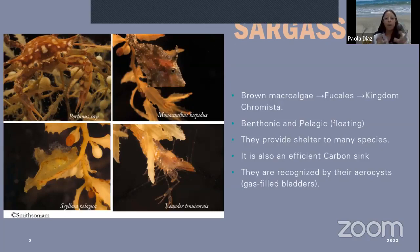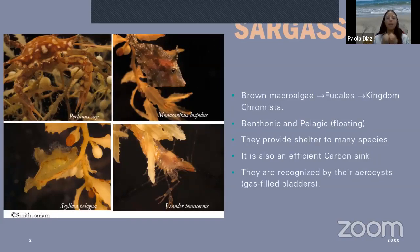But both of them provide habitat, feeding, and refuge to many different species. So they become a very important ecosystem. It is also an efficient carbon sink because they absorb a lot of CO2. And they are recognized by the air bladders. I don't know if you remember when you saw sargassum that you can see the small balls that look like grapes. These are gas-filled bladders that help the sargassum to float.